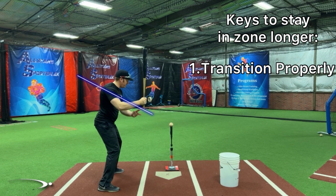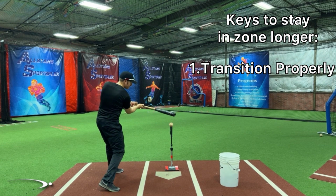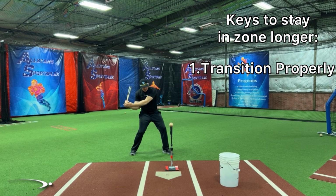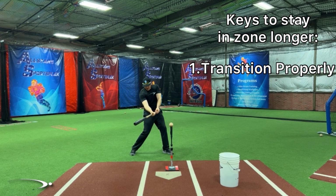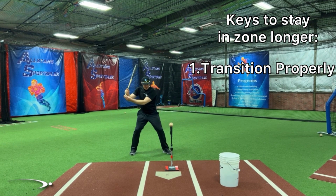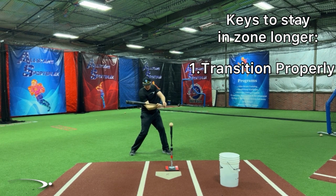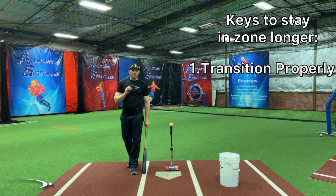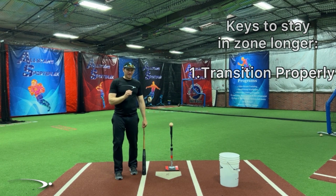If my bat is too steep, then it's not going to want to get into the zone until very late. Let me show you what that looks like from the down the line view. If my bat is lagged properly, now I can get into that zone for a very, very long time. If my bat is too steep in transition, then it's not going to get into the zone till right about in here, and I'm missing out on all this room. And it gets out of the zone very quickly. If that transition isn't right, we're very far behind the eight ball from the beginning of the swing.